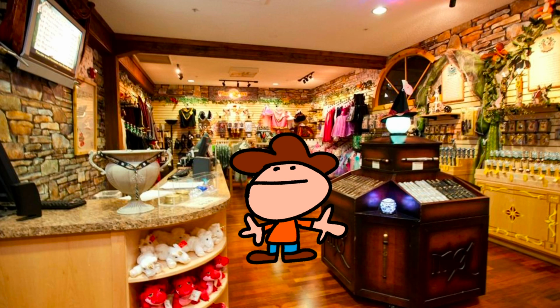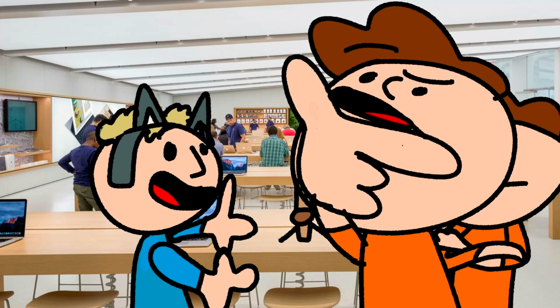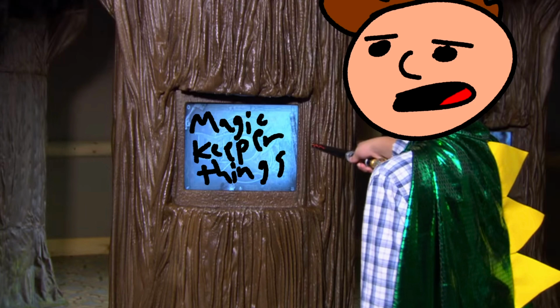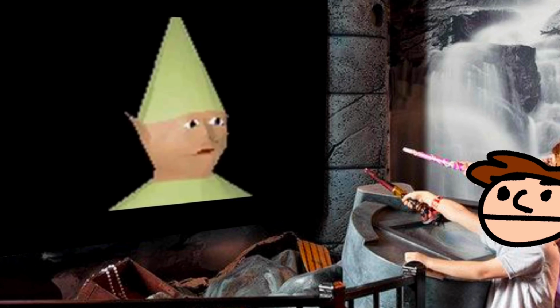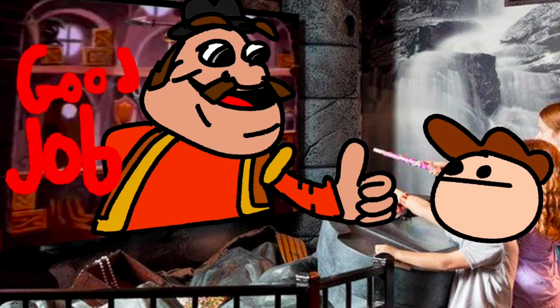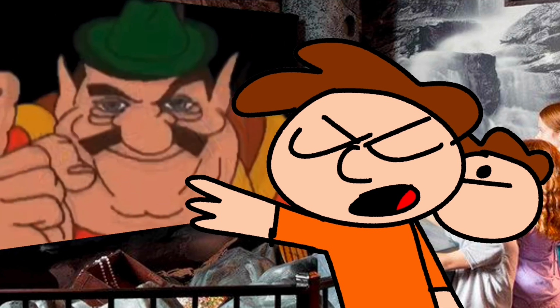So first, you go to the store, and they sell you an overpriced stick of plastic. And the idea is you go to these magic keeper things, I don't actually remember, and they give you these quests like find the elf of something, and then it shows you a picture of the elf of something, and then you go to that actual picture and you wave your wand at it, and then you go back to the screen and he'll say like good job, and then he'll tell you to go to like another floor with another screen, and it's pretty cool, but it is nothing compared to the water slides.